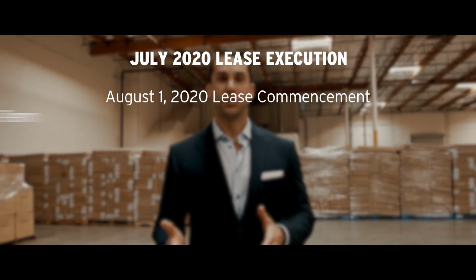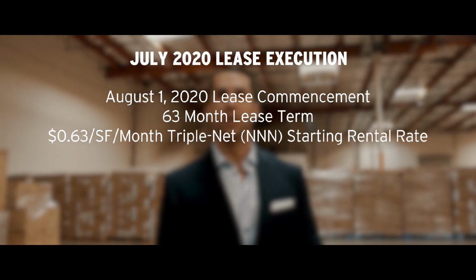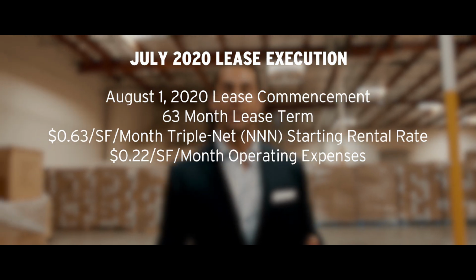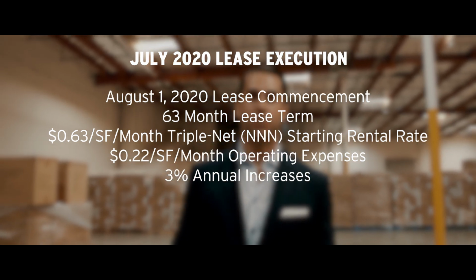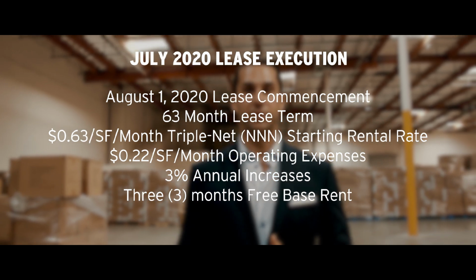This property was leased by a third-party logistics company out of City of Industry on a 5-year term. The starting rental rate was 63 cents per square foot per month, triple net, with operating expenses of about 22 cents. That creates a net to gross of approximately 85 cents per square foot. The annual increases are 3%, and inside of the deal that was negotiated, a concession package was granted of 3 months of rent abatement based on the base rent.